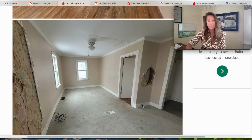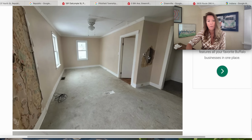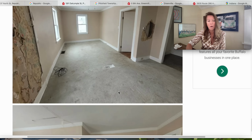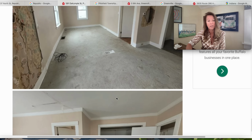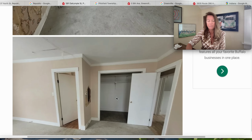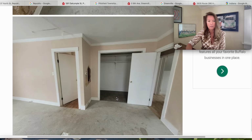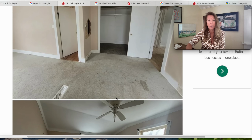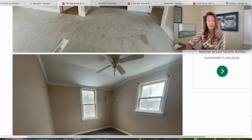Okay, so here we're moving up to the second story. There is a hole in the wall there by the thermostat. So this is going to need some attention. You want to base your offer on that and how long it's been on there. Oh, how long it's been vacant. Because we know they don't increase in value when they're sitting vacant. And with winter right around the corner, you could possibly negotiate the price with the seller. You never know until you try.